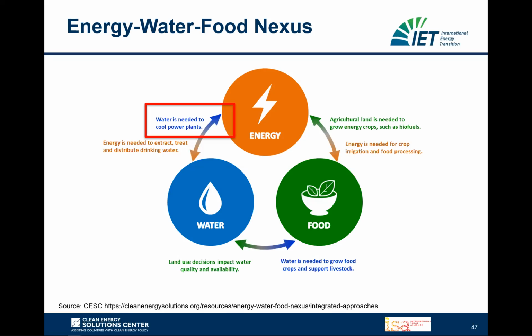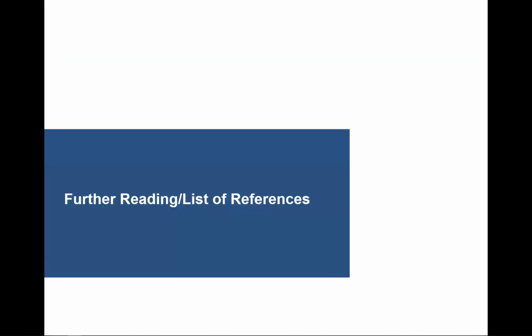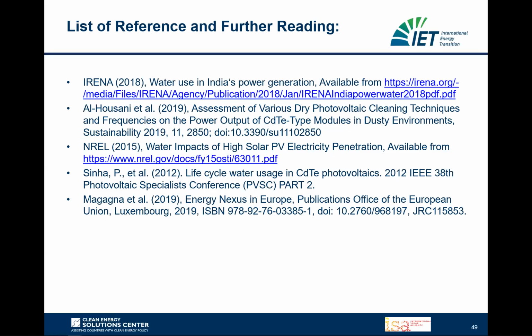And then if you add the third component, the food provision, food security, to this picture, then of course it becomes even more complex. You need to take the water that is needed for growing food into consideration. You also need to take the energy that is needed for crops and irrigation into consideration. You have to look at the agricultural land that is needed to grow crops such as biofuels. So you need to establish a really holistic view on understanding and hopefully managing this energy water food nexus well. There are some very interesting reports on this in our extended reading lists.